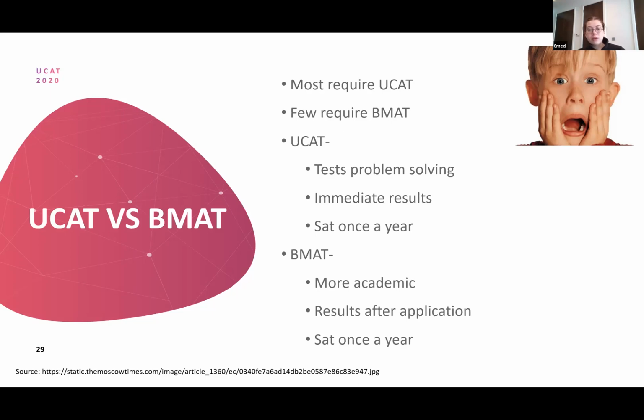You get your results for BMAT after you've sent your UCAS application in, which means when you apply to university, you don't know what your score for BMAT was. You don't know if you did well or not. That's really important because if you're only looking at BMAT universities, then you are going in blindly, because you don't know whether they're all going to see your BMAT results and reject you because you've not done very well. That's something that a lot of people don't know, and it's really important to bear in mind.